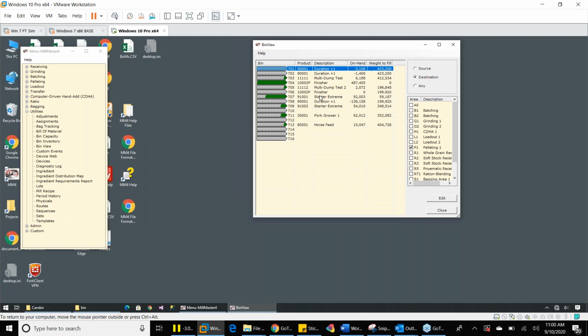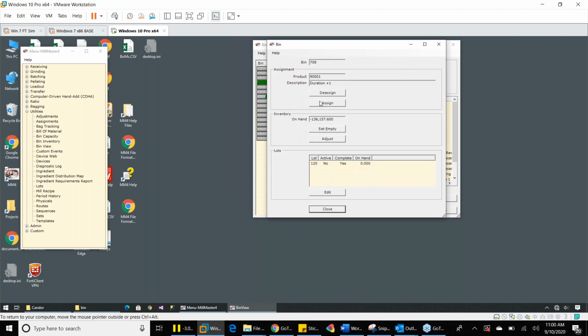If you double click on a bin, you'll get a window that lets you do some different functions. For example, you have access to assignments here. This is not really any different than the other places you do an assignment in MillMaster. It's just convenient to have it also here, and maybe even it's the manager doing it or somebody just ad hoc. It's a slightly different interface because we're doing it by bin, instead of what you're perhaps used to, seeing it by product and the set of bins.